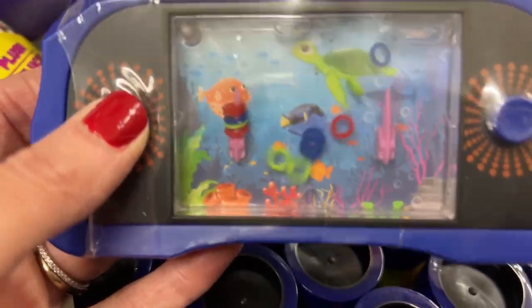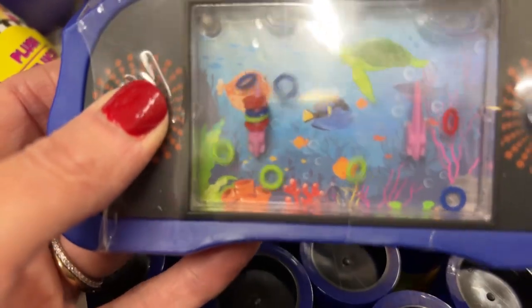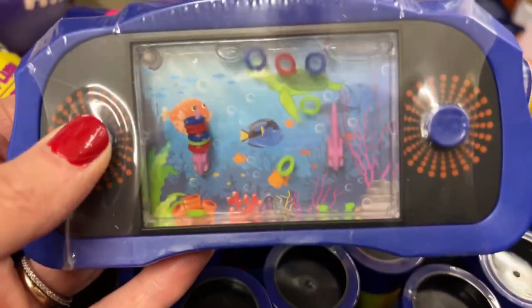Oh, my gosh. Look, you guys. I filled almost entirely that side on the left and nothing on the other side. And maybe it's just because I'm pushing this button. I almost filled it up.